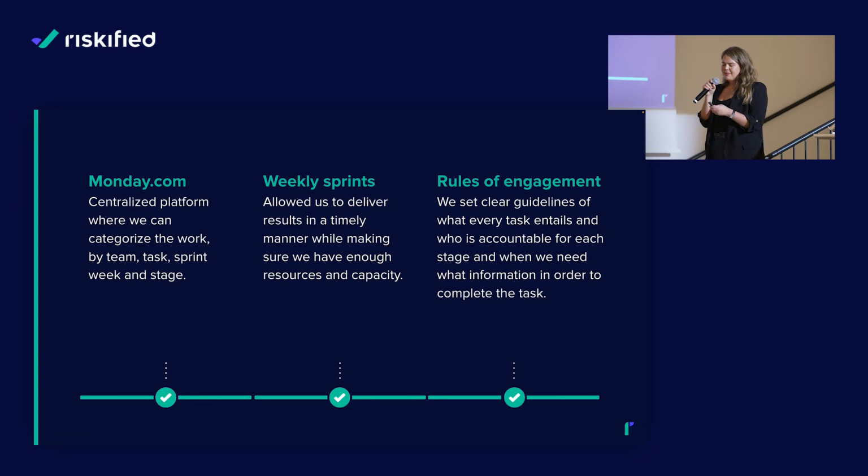Weekly sprints. That allows us to deliver results in a timely manner while making sure we have enough resources and capacity. The third one is the rules of engagement. We set really clear guidelines of what every task entails, who is accountable for each stage, and when we need what information in order to complete the task. So we don't move from this. We set the rules of engagement and we rolled this out to the team, and for every single team member, we take on the training and the understanding from the teams so that we're actually able to function in this way.